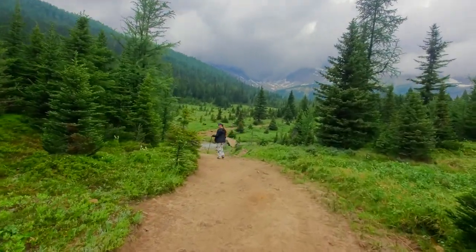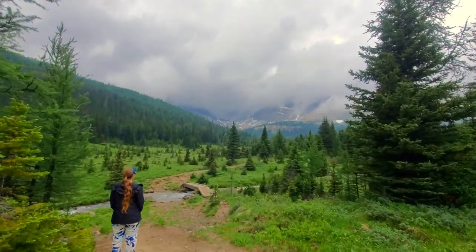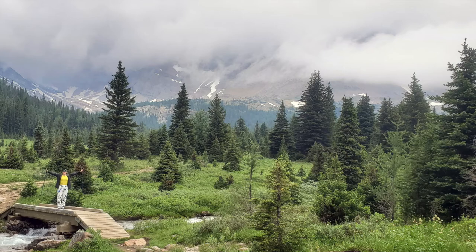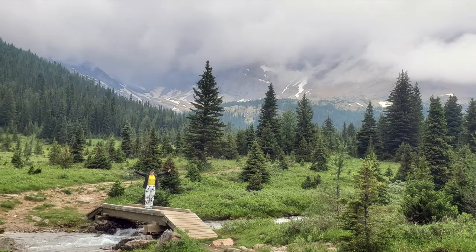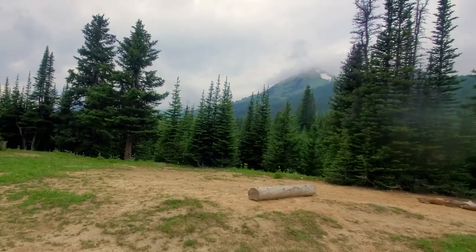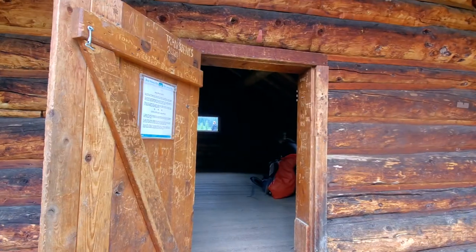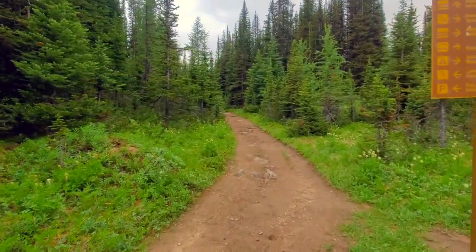This is a great spot to snap a picture because Mount Richardson will be right behind you when there's no clouds. Right now it's quite cloudy, but right there is Mount Richardson. Gonna be at the halfway hut. And this way is the Hidden Lake in SK5.